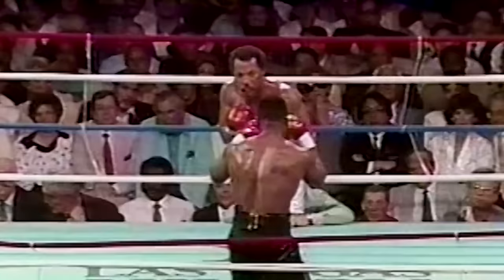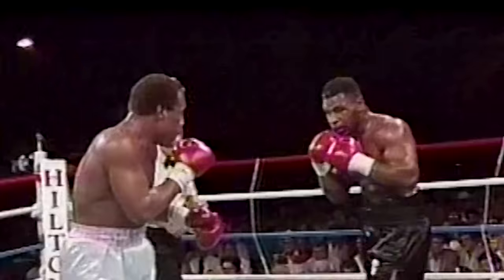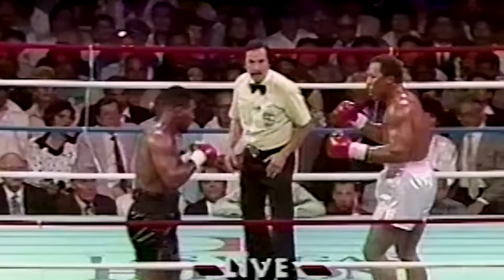There was a good jab by Thomas. Mike Tyson now is starting to jab Pinklon Thomas. Well, Kevin Rooney told us that Tyson's jab was better than Thomas's. Be aggressive. Trying to get Thomas to be the first one straight up. He comes upright, and that's in line with the left hook of Mike Tyson. I'm not sure that is a cut over the left eye.